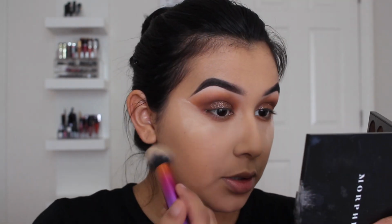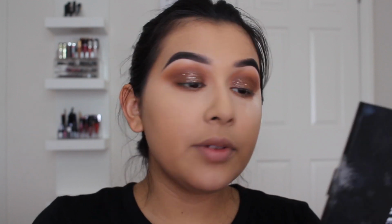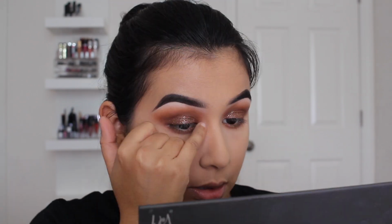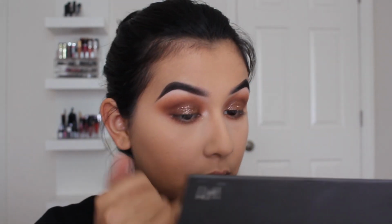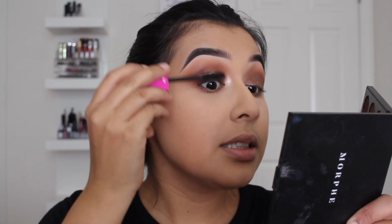All right, so now I'm going to dust off the extra powder I put to catch everything. And then for our inner corner, I'm gonna take the light color that we put on our brow bone. I'm gonna take the metallic shimmer in that color and apply that to my inner corner. This is Aura, that's what the color is called. Look how freaking pretty that is. I'm going to add a little bit of mascara.